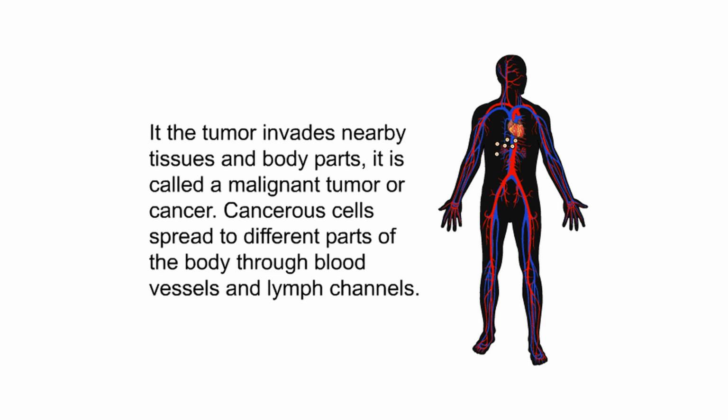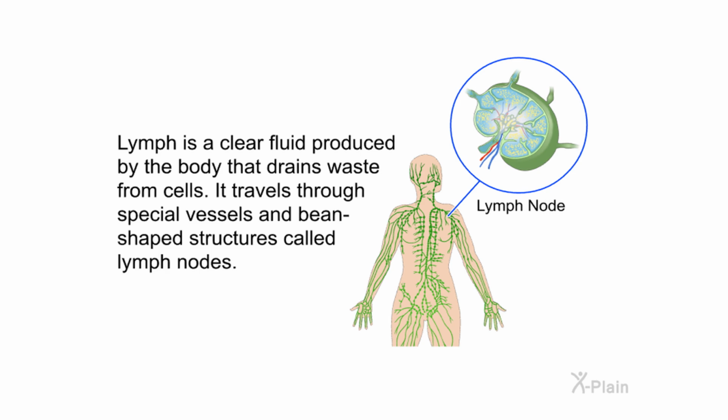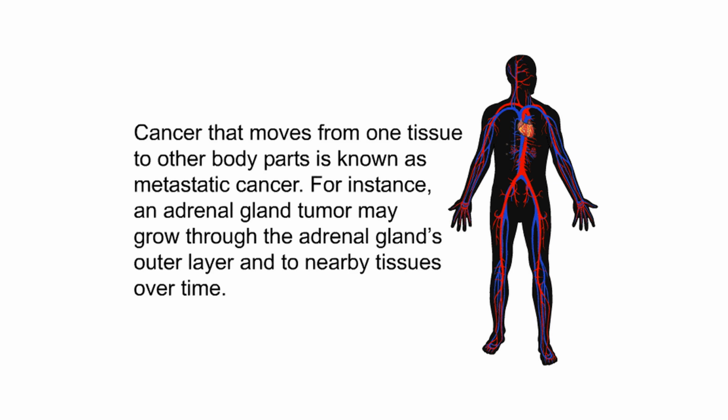If the tumor invades nearby tissues and body parts, it is called a malignant tumor or cancer. Cancerous cells spread to different parts of the body through blood vessels and lymph channels. Lymph is a clear fluid produced by the body that drains waste from cells. It travels through special vessels and bean-shaped structures called lymph nodes. Cancer that moves from one tissue to other body parts is known as metastatic cancer. For instance, an adrenal gland tumor may grow through the adrenal gland's outer layer and to nearby tissues over time.